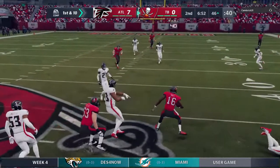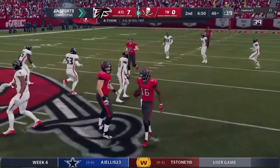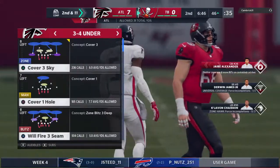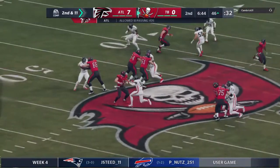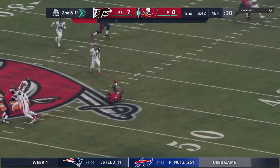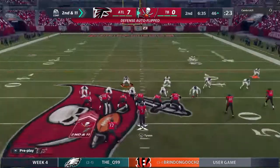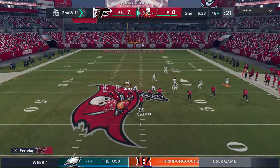They will find Davis. That's complete. And this one goes nowhere. Losing yardage on the play back at the 46. He was unable to shake free there, and they'll cover him for a loss of a yard. The 46-yard line. That pass play wound up for negative yardage, so here's 2nd and 11.